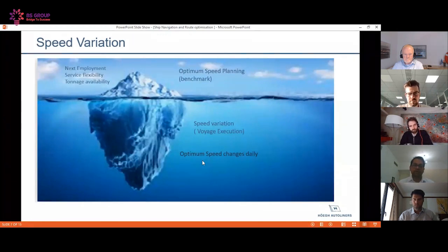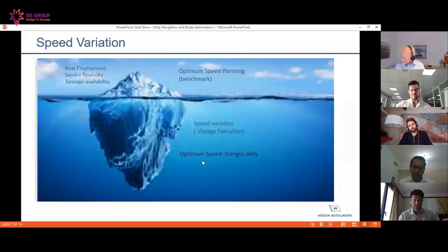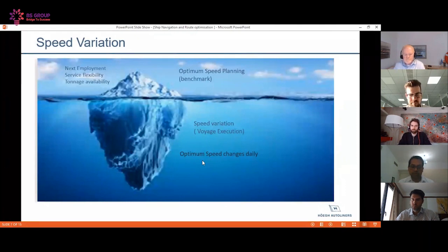In short, as you see, the optimum speed planning, the benchmark that we do for the fleet and the voyages, which is more on the higher level, depends on the next employment, the service flexibility and the tonnage availability, which circles back to my previous point on how you set the speed for the fleet itself. However, when it comes to speed variation, all this speed planning is subject to many changes, driven by commercial reasons. And once the fleet speed is set, during the voyage execution stage there are many more factors that affect the speed variation. It's important to note that the optimum speed changes almost on a daily basis. If there is a change in the voyage status, the optimum speed will change for the voyage.